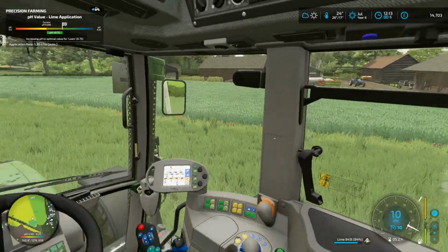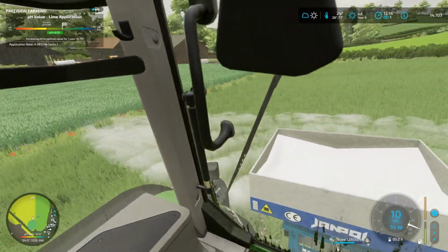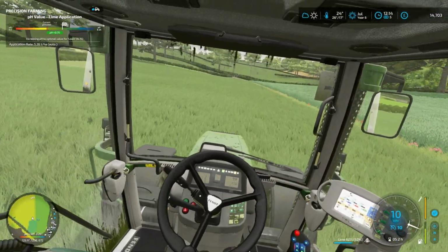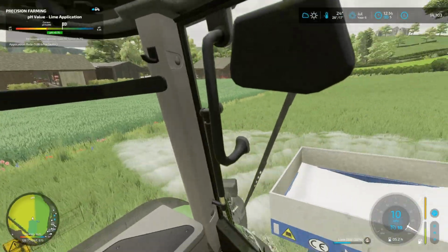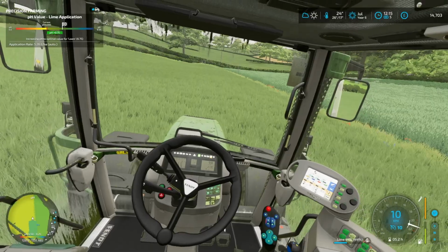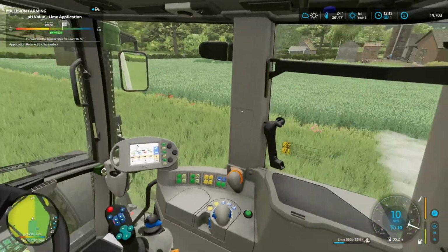It's taking up so much. Yeah, I'll definitely need more. I will definitely need more. I guess the ground really needed that pH adjustment.